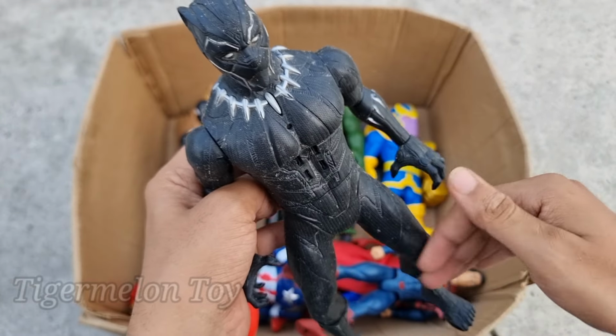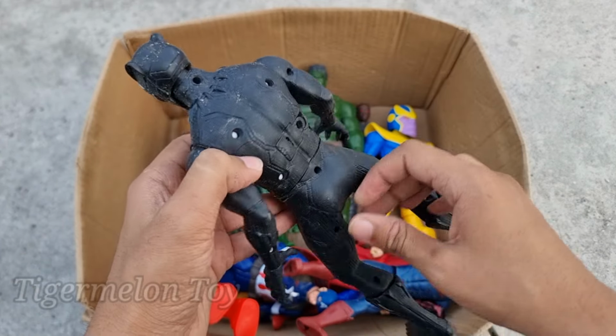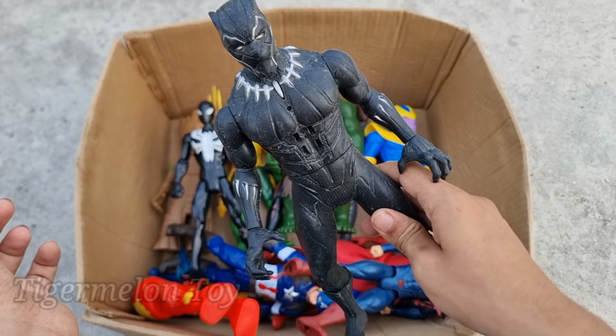Oh, guys, look at this very cool, full black color costume, guys. Look at the very cool sharp claws, guys. He's such a cool superhero, guys, full black color costume, the king of Wakanda. Guys, this is Black Panther.